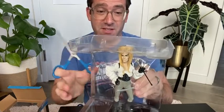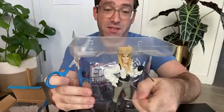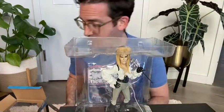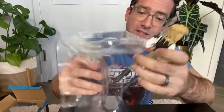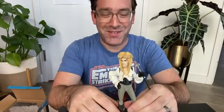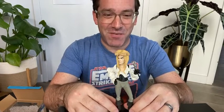I'm gonna clip this wire to get it off of him. And let's see if he pops out easily. Oh, look at that, he does. Beautiful. All right, excuse my mess. Here's David Bowie as Jareth.